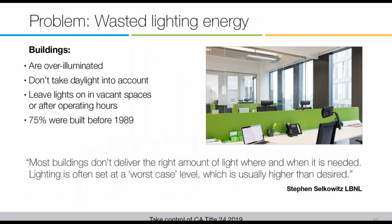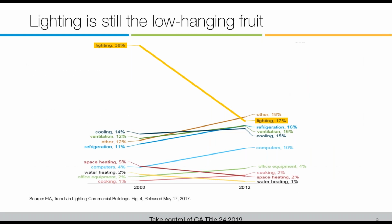So what can we do about it? What can we do to go after the low-hanging fruit that is lighting? And one thing, I'll go back really briefly and say, you'll notice that the consumption on HVAC has actually gone up a little bit from 2003 to 2012. There's not a lot of room.